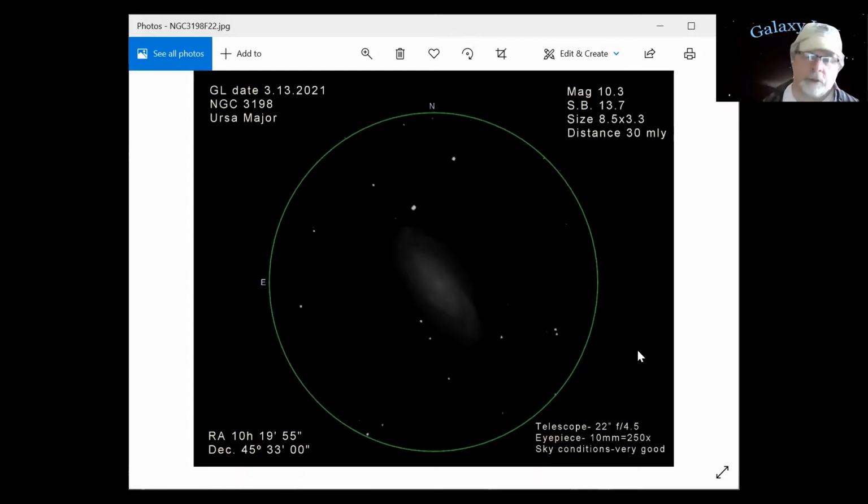And if I do, I'll put it in Galaxy Log as a special extra thing to show maybe the difference between a good dark site, which I was viewing this object from this night, and a really dark site, and seeing the difference. And maybe even, like I said, a little bit more magnification. Maybe I'll go over 300 to see what other kind of structure I can see within the galaxy. But the galaxy is, like I said, a really nice, large spiral galaxy to go for.